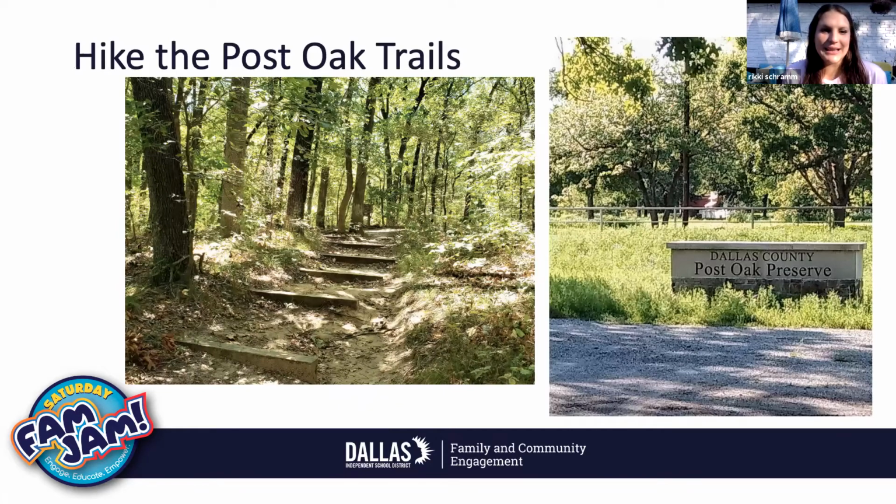Okay, so my other example is to hike the Post Oak Trails. The Post Oak Preserve is 300 acres that is across from our facility at the Environmental Center. Our half right now is unfortunately closed to the public. We're not taking field trips, and we really miss having your little ones. But across the street is the Post Oak Preserve, which is open to the public.